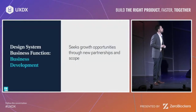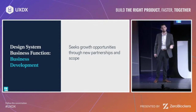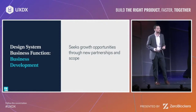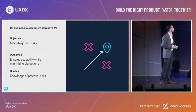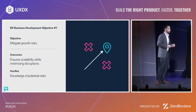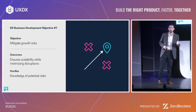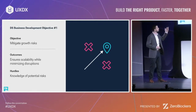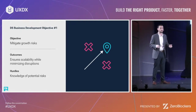Which leads us into our next business function of business development. So we now have our finance down, we have our sales down, we have our marketing down, we've got consumers coming through the door, and those consumers are happy. So now we want to look at expansion opportunities. But before we get into expansion, we need to make sure that we mitigate risk. This is a crucial part of the business development function, because you want to ensure that you can scale as you go and limit the amount of issues that come up along the way.